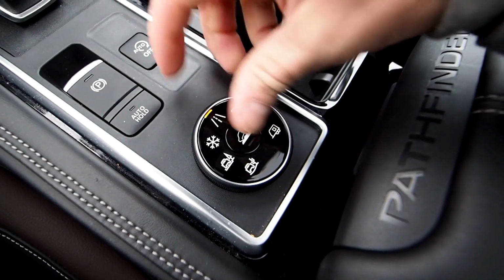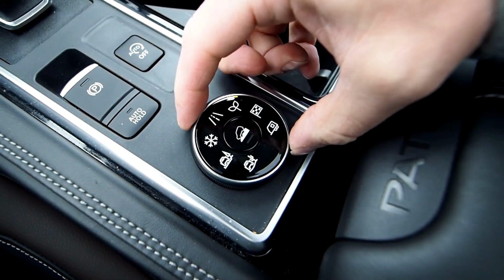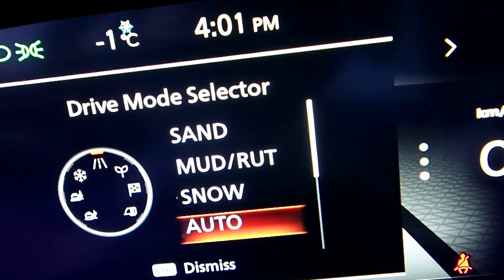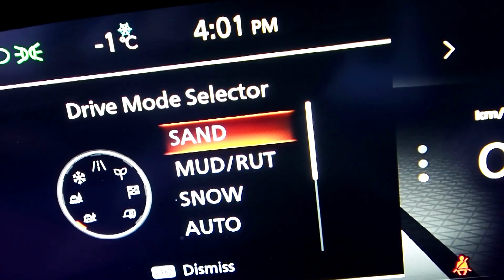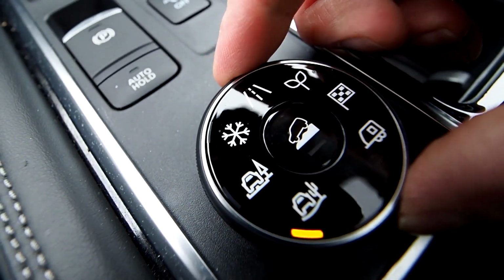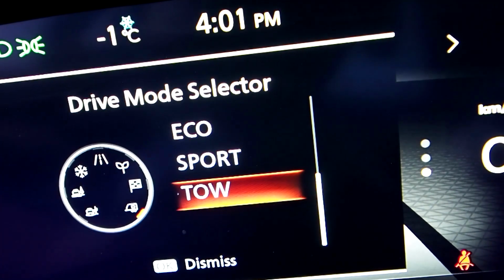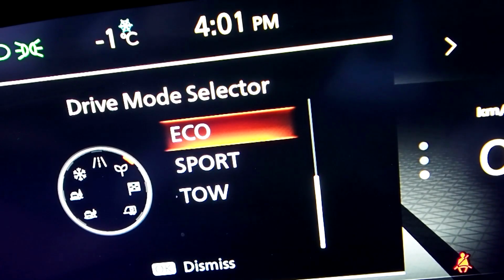This dial gives drivers the ability to customize the operation of the Pathfinder's powertrain for the specific terrain or driving style they prefer. Usually these systems can just be left in their default or automatic setting most of the time, where they just pick up on your vibe and call the shots for you. But in the Pathfinder, the changes triggered by the various drive modes have a significant effect on the drive, and you'll want to make sure that you try them out.